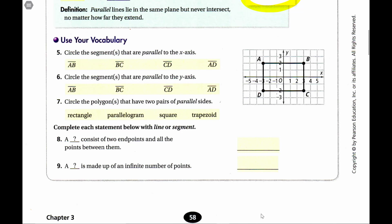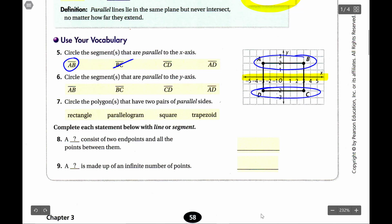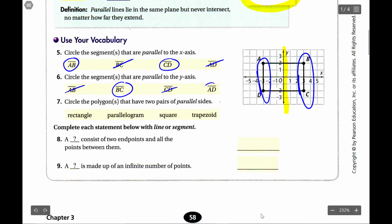Circle the segments that are parallel to the x-axis. So our x-axis runs horizontal. That means that our parallel lines will also run left to right without ever intersecting the x-axis. We can see right here in our diagram that these two lines, AB and DC, are parallel to the x-axis. So AB is, BC is not, CD or DC, those are both the same, is, and then AD is not. Circle the segments that are parallel to the y-axis. So now we're looking vertically. Here's our y-axis, and that's going to give us these two lines, AD and BC. So AB is not, BC is, CD is not, and AD is.